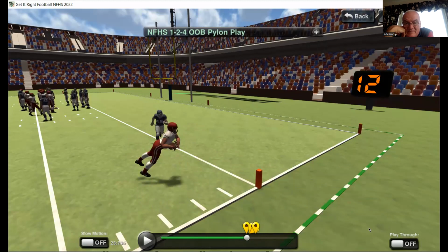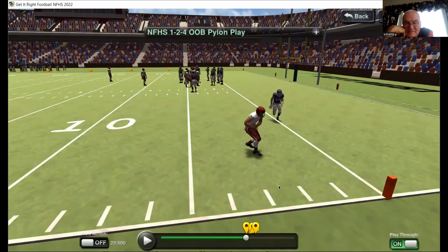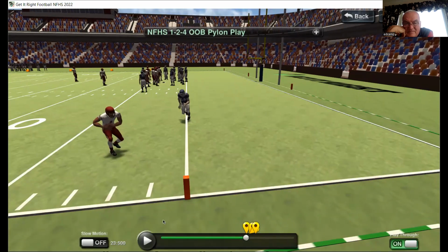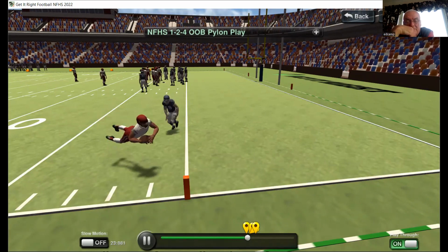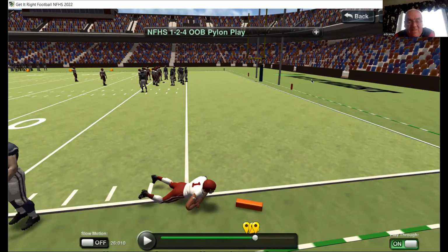Again, that's the helmet hitting the pylon or anything other than the ball hitting that pylon. Let's look at it from a perspective that a short wing or a deep wing official might have. He's diving in like that. Player hits it. He's out of bounds. He still has possession. We're going to mark the ball short of the goal line right there.